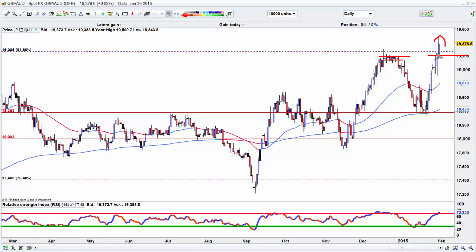So there's the hammer. We get a retest of the hammer, retest of that support. 192 could see us push back up. Alright, that's what I'm interested in. Let's have a quick look at other markets, but that's mainly what I'm interested in: pound US dollar and pound Aussie dollar.